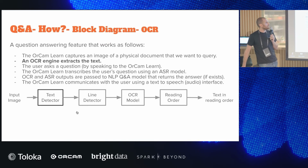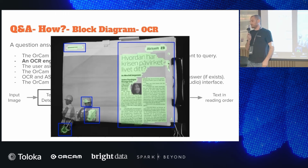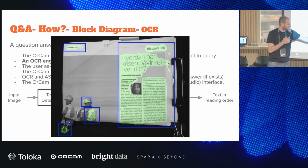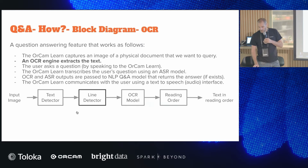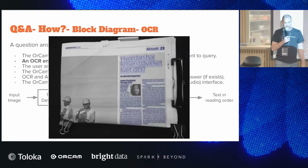We first apply the text detector. The text detector outputs a heat map. As you can see here, the green blobs are where, with high probability, the text detector predicts that there is text. There are some false alarms on the bottom of the figure. The next step: given the output of the text detector along with the input image, we feed the line detector that predicts bounding boxes over lines of text.